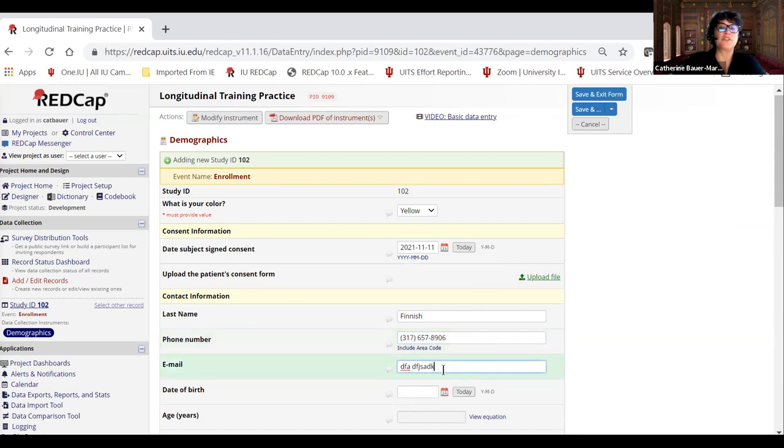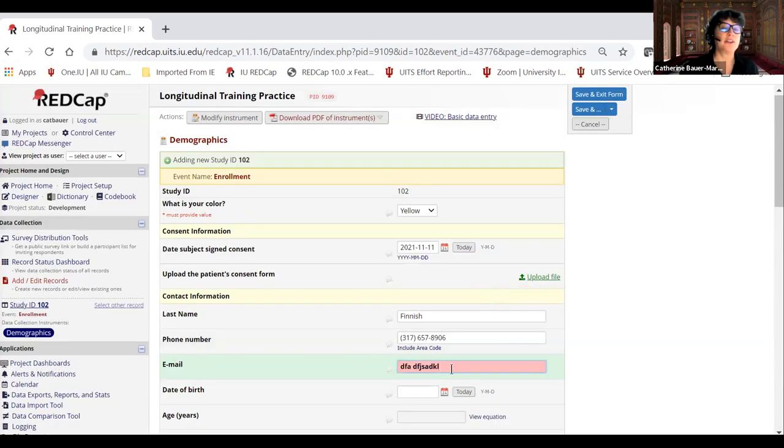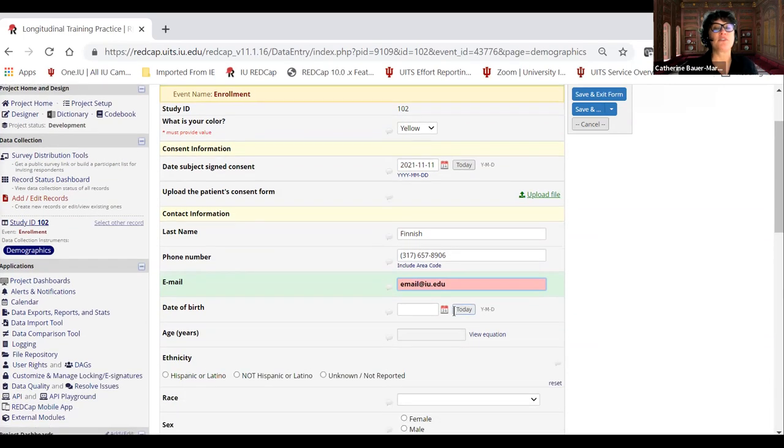So the email, the same thing with the email should show up. This has a validation for an email, and you can see why this is important because let's say I put an email and I just don't do it right. I kind of screw up and I'm not paying attention, and it will catch that. So again, it's a helper. So I'm just gonna put email@iu.edu.